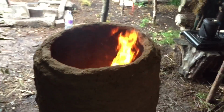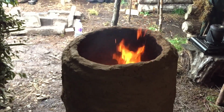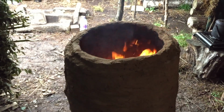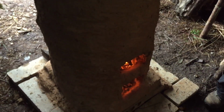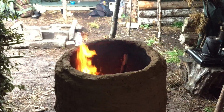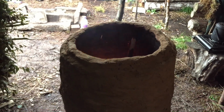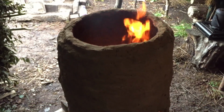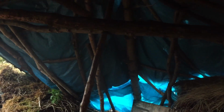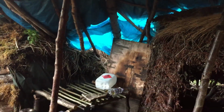Brilliant. Kiln's burning away here inside. I'm not getting smoked out, which is grand. Big difference in the heat though, in here and out there. Yeah, there is. And the wind. There's barely any breeze in here at least. And as well, we won't have to keep on covering up the kiln with the tarp. Yeah, it'll be fine. Especially with that roof bit there. That was where most of the water was coming in.